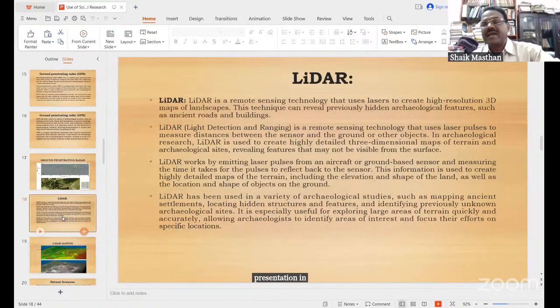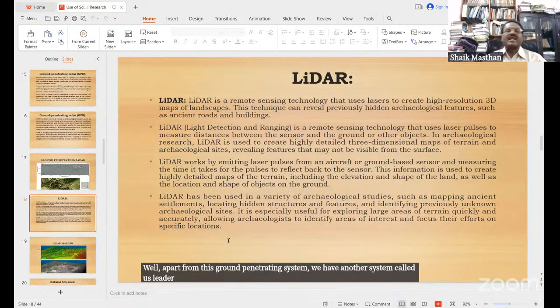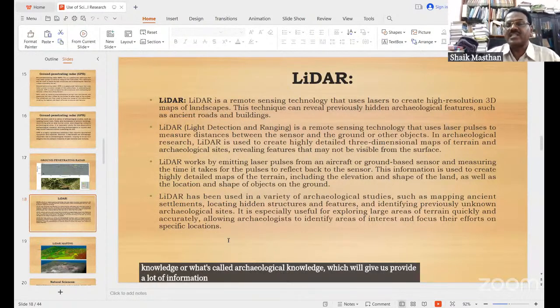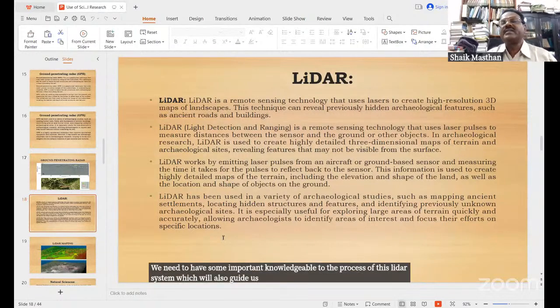Well, apart from this ground penetrating system, we have another system called LIDAR. LIDAR is another important technique that is being followed in historical or archaeological knowledge, and it provides a lot of information. These techniques are specialized aspects. Again, we need to have some important knowledge about the process of this LIDAR system, which will guide us to understand the components and complexities involved.